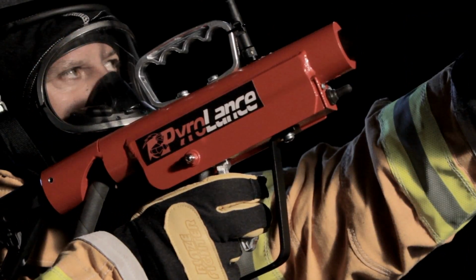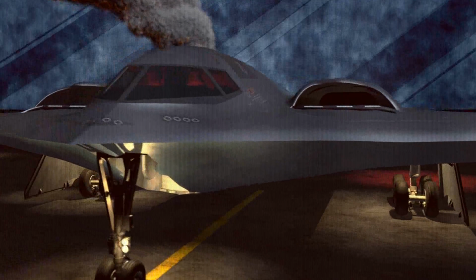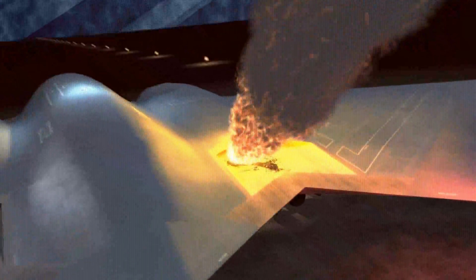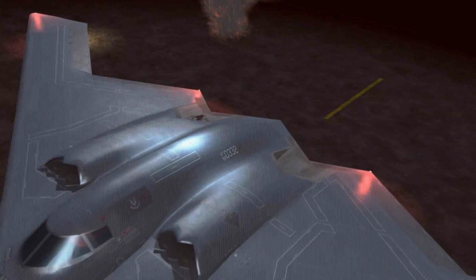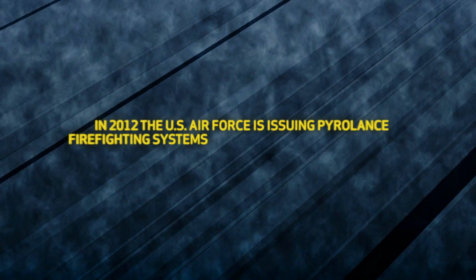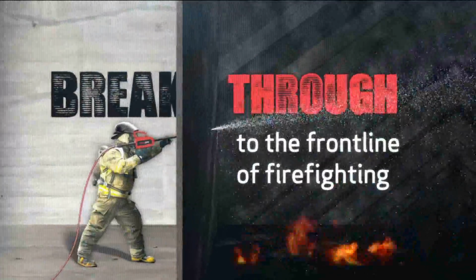When piercing through a wall or other barrier, always shoot upward and release the abrasive switch as soon as penetration is complete. By providing a safe, direct line of attack, PyroLance helps you protect your crew and greatly increase your odds of a successful mission. In 2012, the U.S. Air Force is issuing PyroLance firefighting systems to 193 bases around the world. The time has come. Break through to the front line of firefighting.